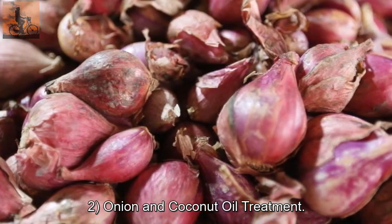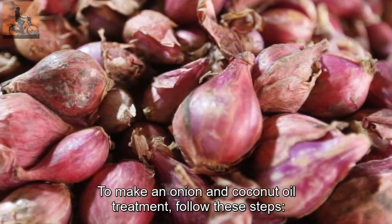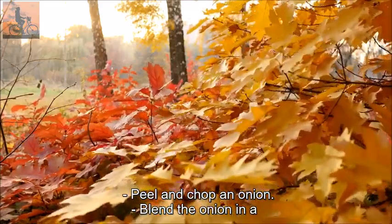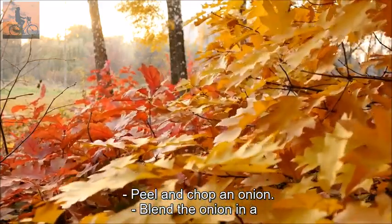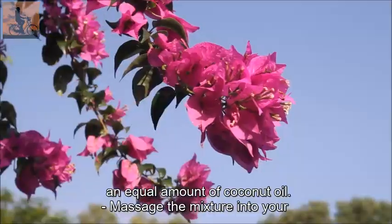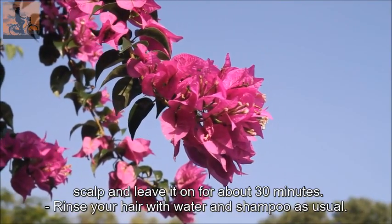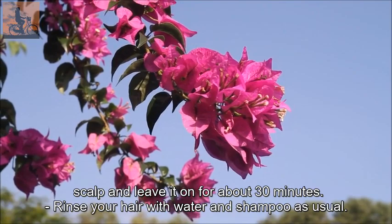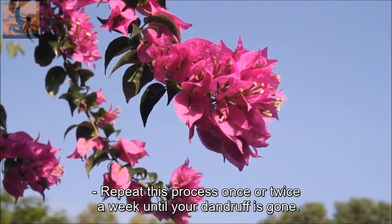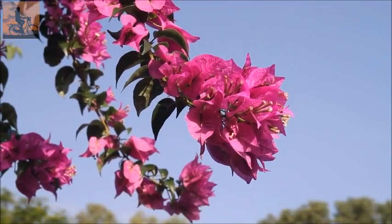2. Onion and coconut oil treatment. To make an onion and coconut oil treatment, follow these steps. Peel and chop an onion. Blend the onion in a blender or food processor. Mix the onion juice with an equal amount of coconut oil. Massage the mixture into your scalp and leave it on for about 30 minutes. Rinse your hair with water and shampoo as usual. Repeat this process once or twice a week until your dandruff is gone.